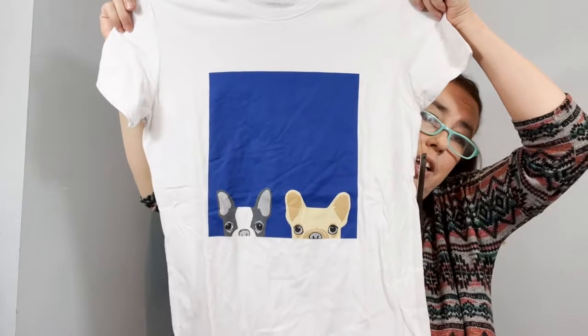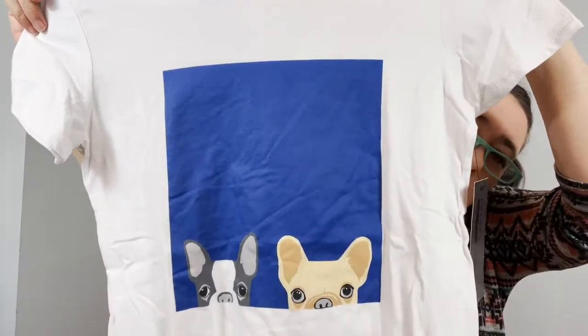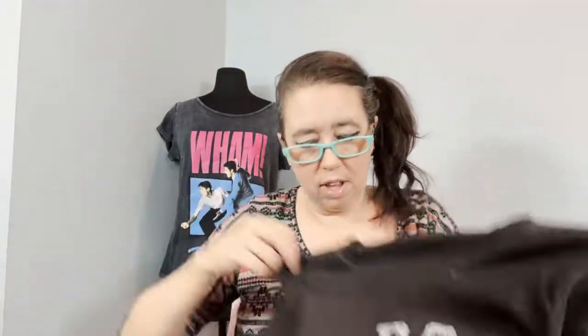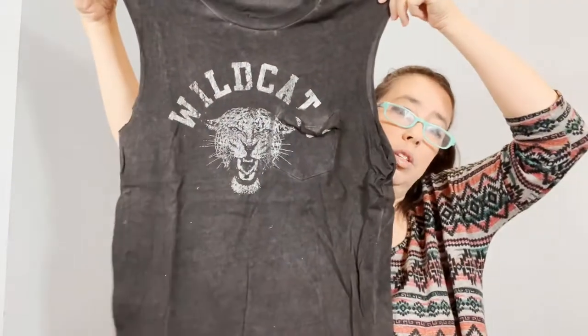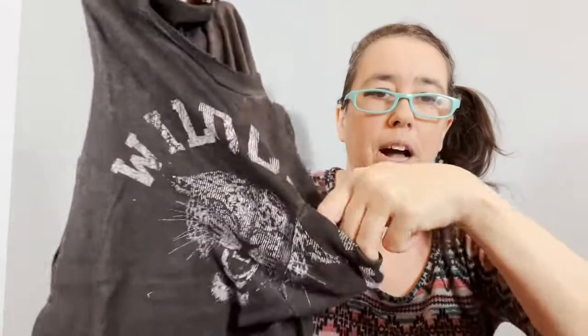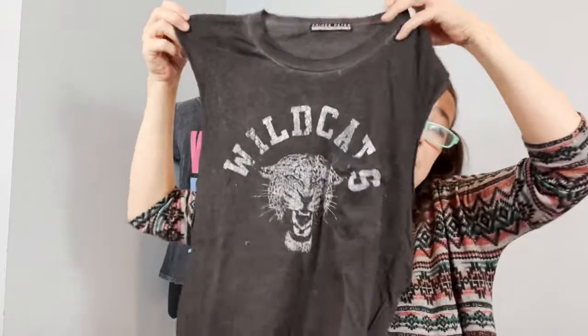None of these, no matter what size they are, is fitting me. Just so you guys know. So I imagine it might be more like a smaller juniors brand. Look at the cute puppies. Boston Terrier and a pug is what I'm guessing. Okay, and this is a size small, brand new with tags. I need to be closer to my desk over here, you guys. Okay, so what do we have here? This is another muscle one. It says Wildcat on it. And it has a pocket on it. Okay, so you know, you put your cigarettes in there. I mean, I don't know. I'm just saying.